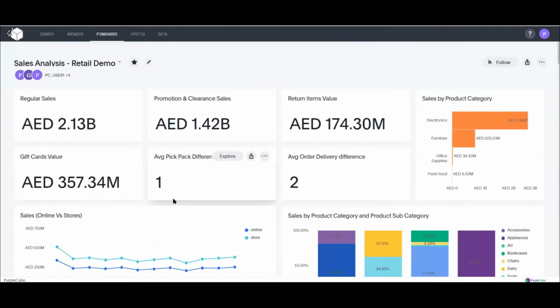Thanks, Shalini. Hi, everyone. So what we just saw is a data engineer onboarding the data onto the platform for a specific data template. And with that, we have these pre-built dashboards available for consumption. So this is cool, right? Like every organization has some standard dashboards based on some use cases. So if that use case is among the list which PurpleCube has, then they'll be getting those ready dashboards.